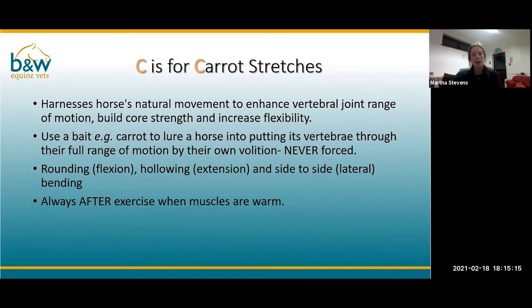But whatever low-calorie treat your horse likes, you can encourage them to use their full range of movement, and you want them to do it by their own volition. You don't want to force it because that can end up in injury.